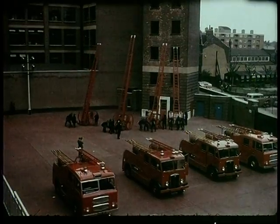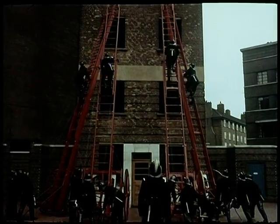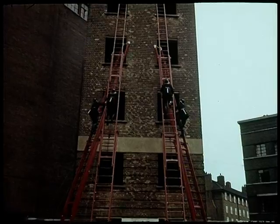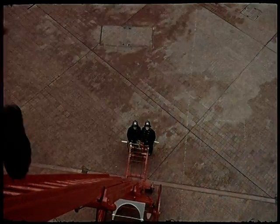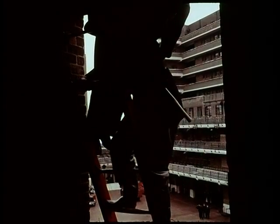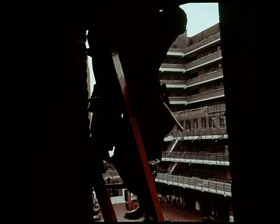The first job of a fireman is to save life. Putting out the fire and saving property come later. At a mass practice like this, the fireman gets to know how to tackle almost any problem.